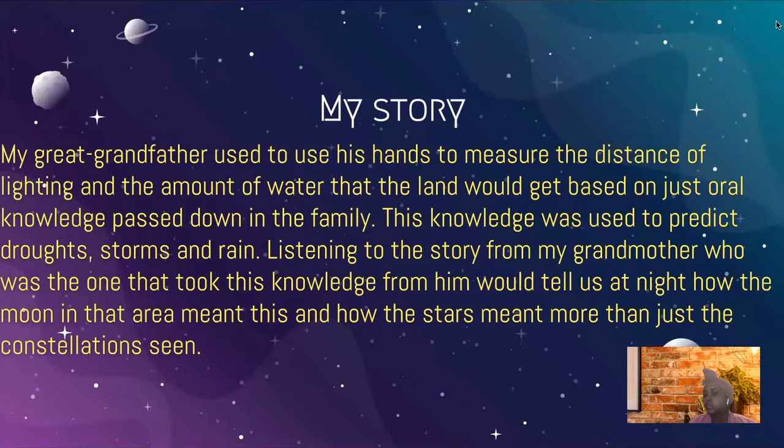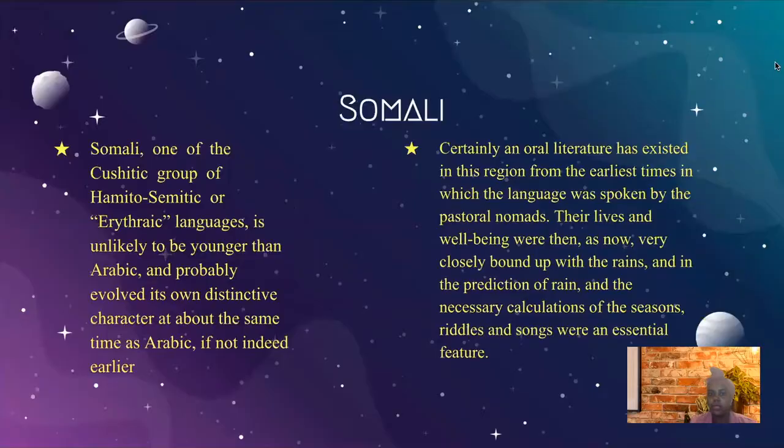Now, listening to the stories from my grandmother, who was the one that took this knowledge from him, she would tell us at night how the moon in that area meant us, and how the stars meant more than just the constellations that we see in the sky. One of the big ones that I learned about was the sky camel, which we will talk about in a little bit.